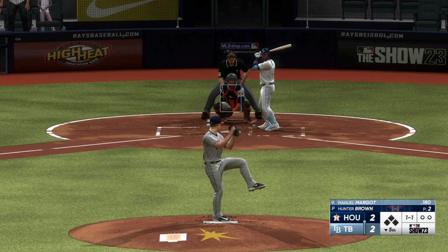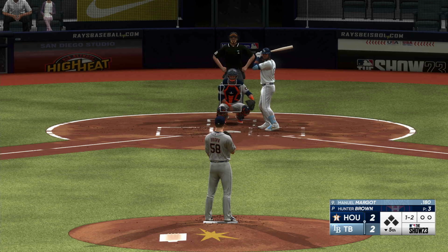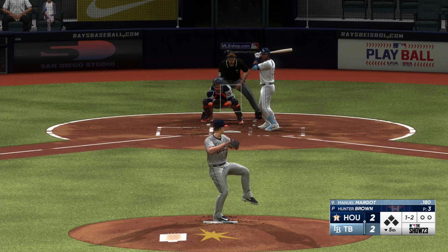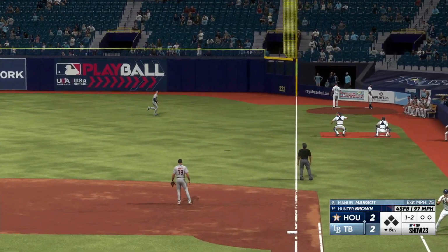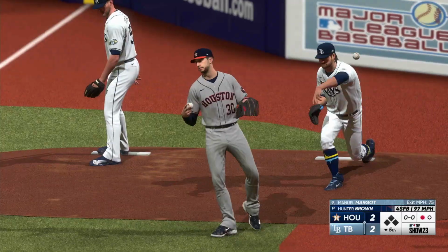The pitch. And that's in for a strike. Well, these Rays, as this game goes on, have to be more disciplined at the plate. They've been chasing pitches outside the zone all game, and it's led to some frustrating moments. They've been fooled quite a bit today. No trouble here. Puts it away for the out.